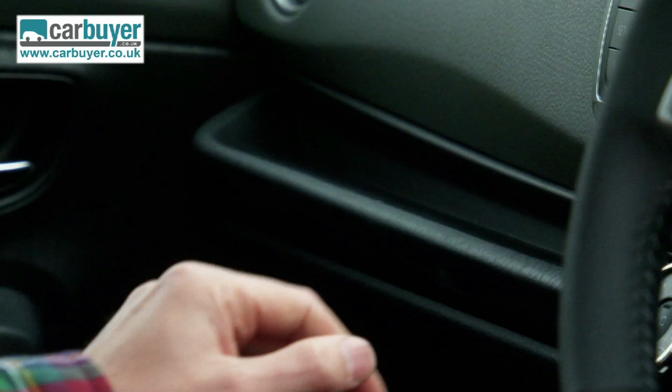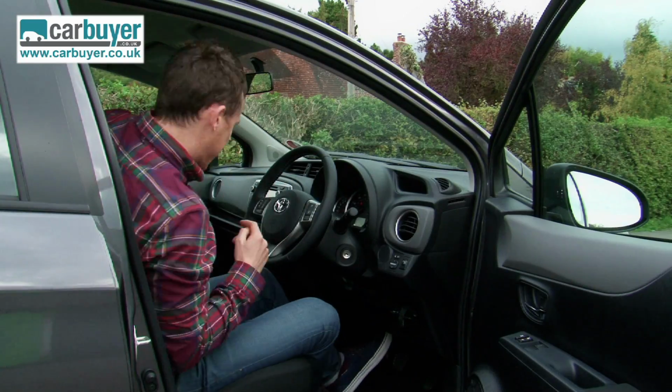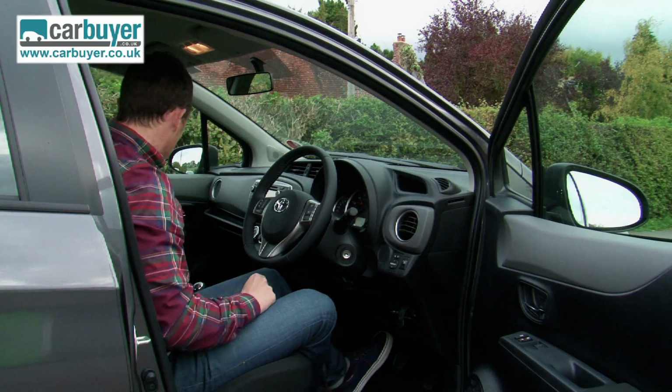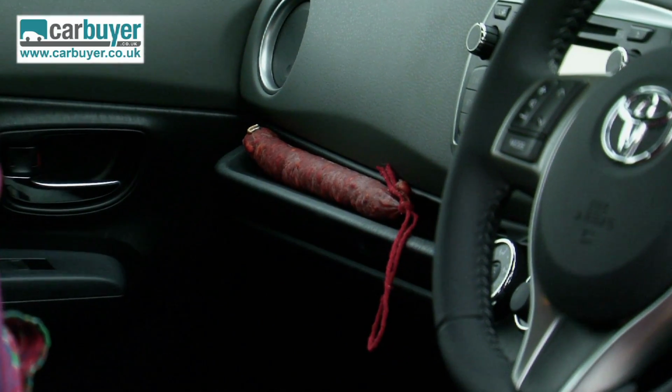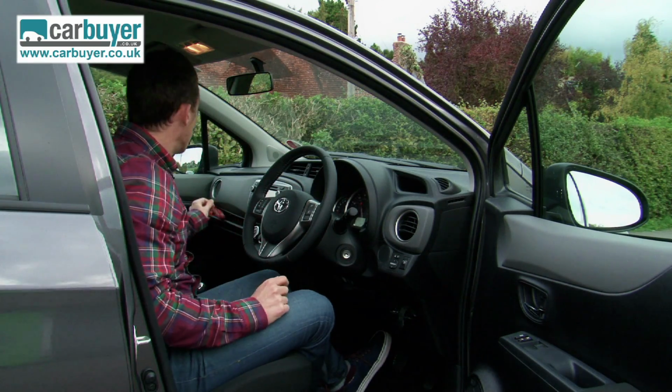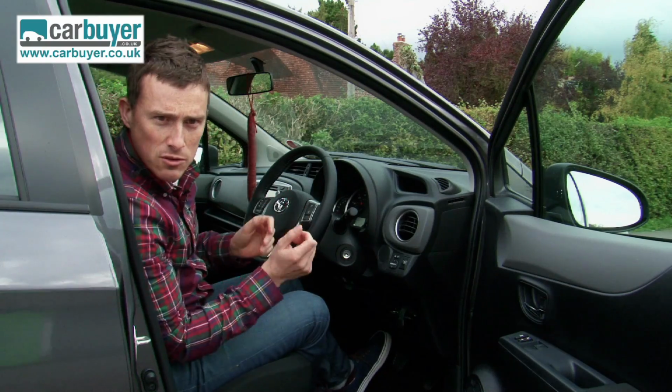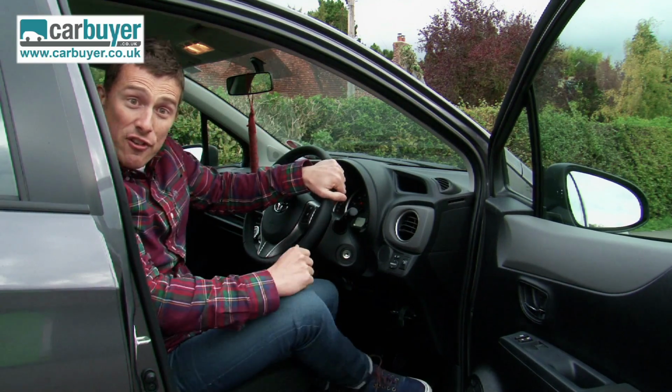There's also a weird shelf over there, which, as far as I can tell, is only any good for holding Spanish sausages. Look, there you go. Chorizo fits nicely there. However, you could actually hang it up like this if you wanted to use it as a sort of slightly meaty alternative to a Magic Tree air freshener.